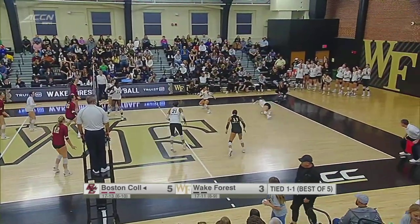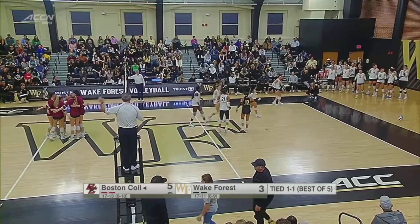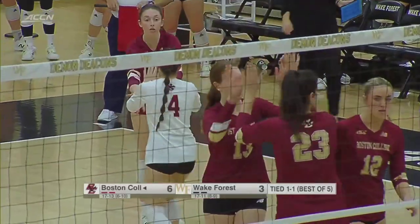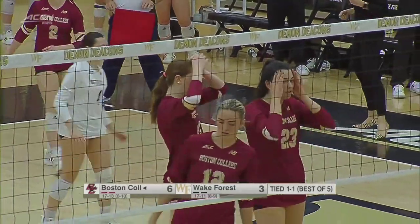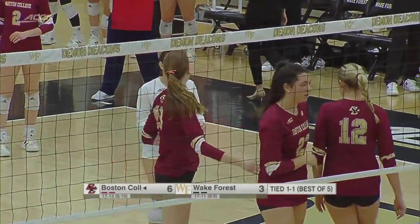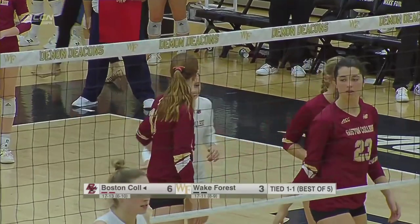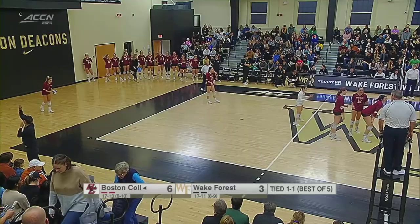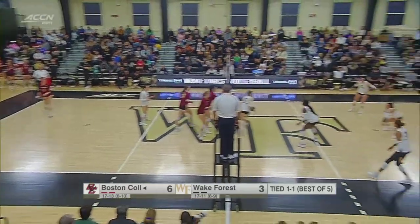Out for Ross again. They are peppering it to her, and she is delivering for BC. Boston College coming out really hot right now, even though I would say this is probably one of your better, if not your best, serve-receive lineup. You have Farrell covering the cluster of traffic, and Ava Torrance in the middle.